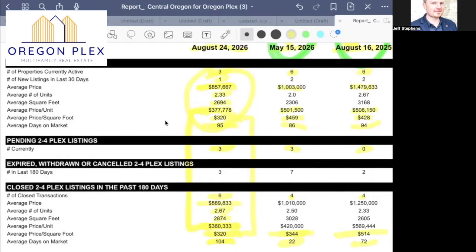So we are seeing something that personally I'm overall encouraged by, which is on the west side, while there isn't a lot of volume, things are getting listed. They're ultimately going pending and they are getting closed. And so I like to see that.